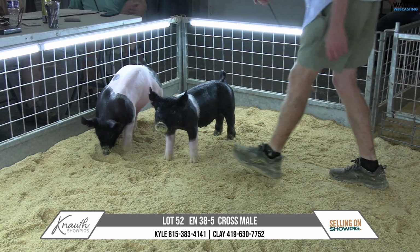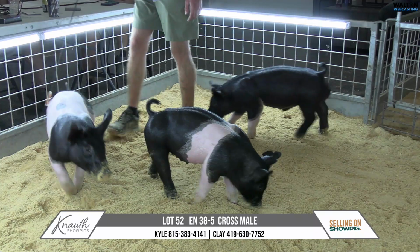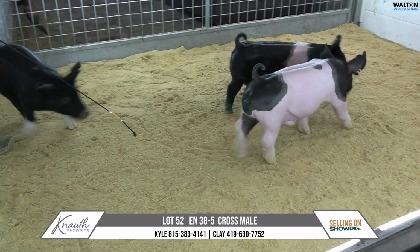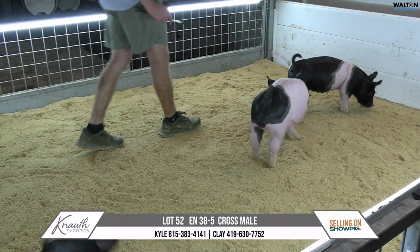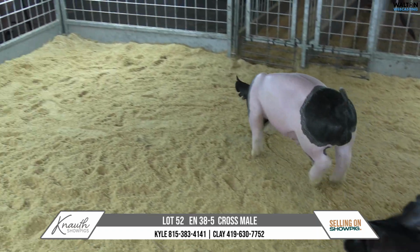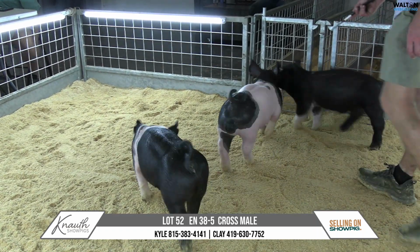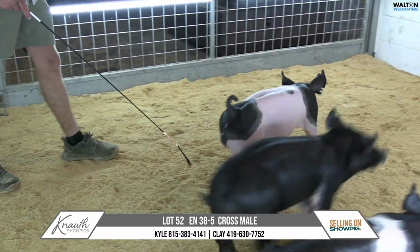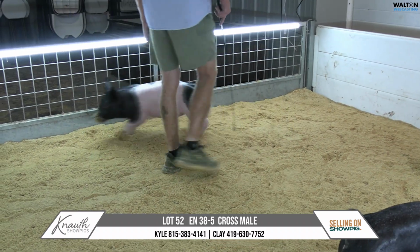Crossbred male, lot 52, ear notch 38-5. Lead the way, play it cool. Yeah, here, this trio is definitely not as docile, I guess. We got a lot going on in this pen, to be quite honest, with Knox helping. This is the last pen we're going to video, so all rules are out the window.